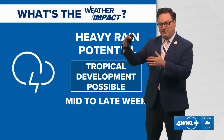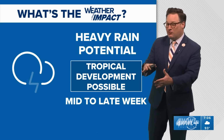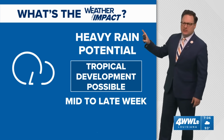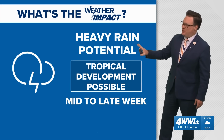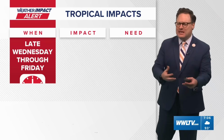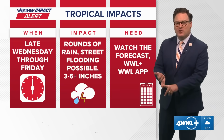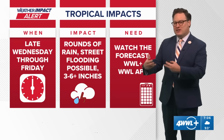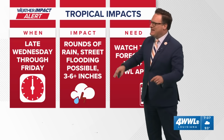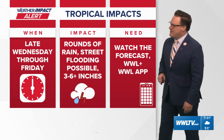Does it stay inland farther north, or with those thunderstorms moving offshore right now, does a center try and form in there? Right now, the greatest threat is that heavy rain potential. Kind of secondary to that is the possibility of tropical development. Obviously, if this were to become a tropical storm, then we'd have some stronger winds and more of a coastal flooding concern with a little bit more of a storm surge element. Right now, more of a heavy rainfall with those rounds beginning late tomorrow through Friday, somewhat into Saturday, with 3 to 6 inches plus possible.